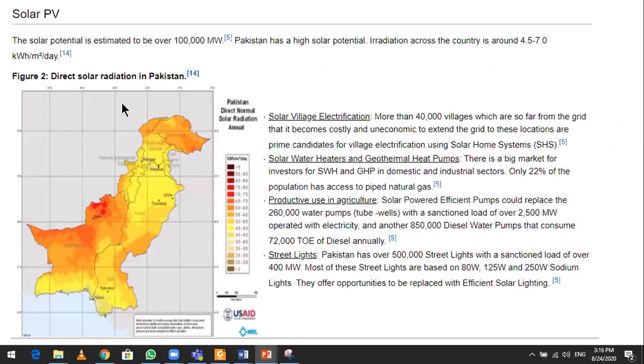So we have also solar. The solar potential is estimated to be over 100,000 megawatt. Pakistan has the highest solar potential. Irradiation across the country is around 4.5 to 7.5 kilowatts per meter square per day. So the highest solar potential. So here we have in Pakistan, you can see this, solar village electrification.